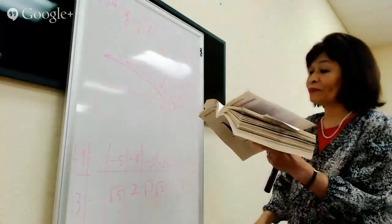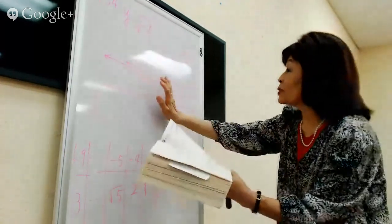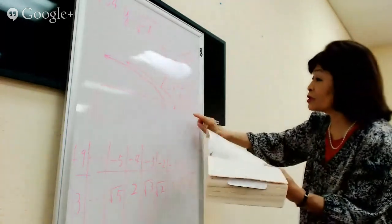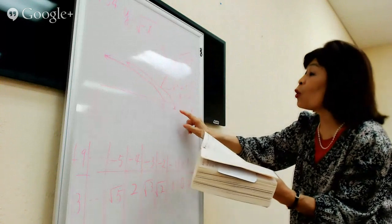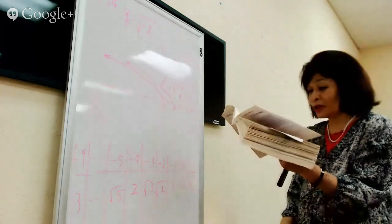Then this one, x is 1. They translate it 2 units, right? By 2 units along the x-axis. So the x value is equal to or less, and y is greater than or equal to 0.